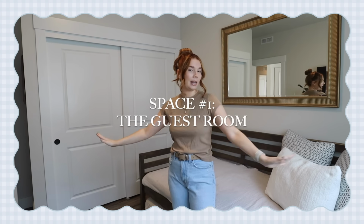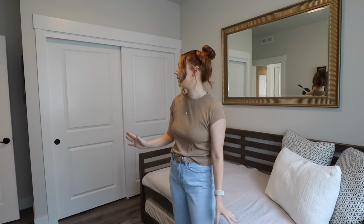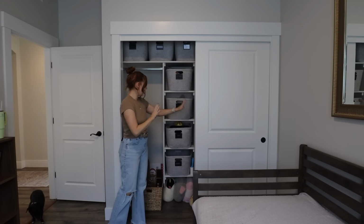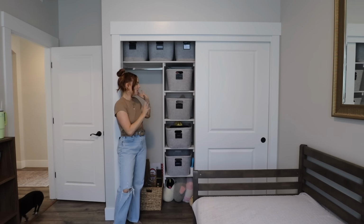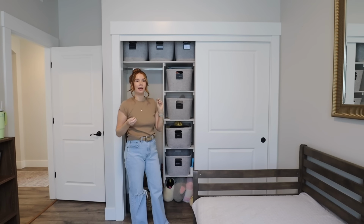So we are starting in the guest room, which I'm in now. It's pretty clean in here right now. Loving that because it's not always super clean in here, but I'm gonna go into this closet. This space, you'll just see, okay? You'll see. Let's open her up. This side of the closet, we have these bins, which actually are pretty organized, but I do want to go through them and see if there's stuff I can declutter.